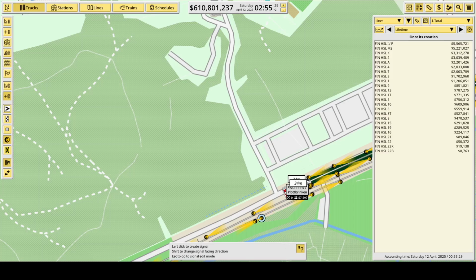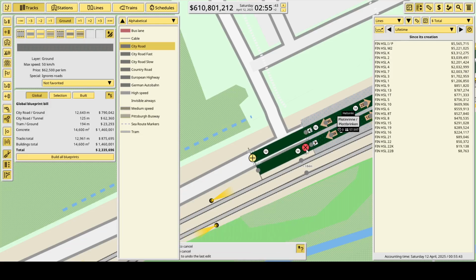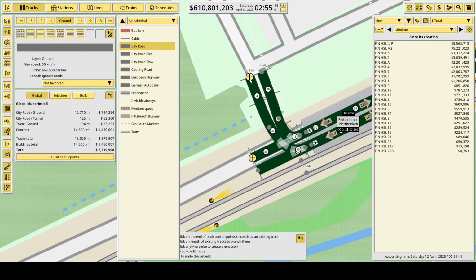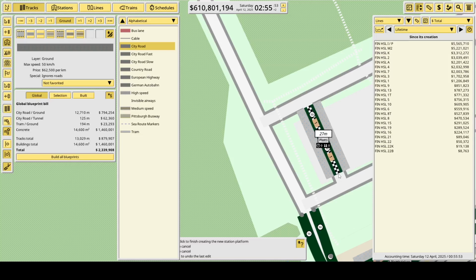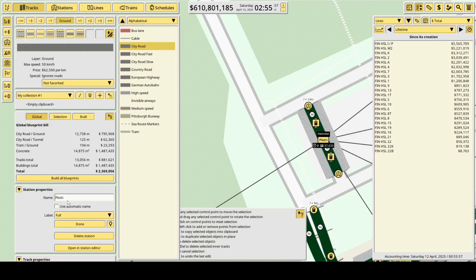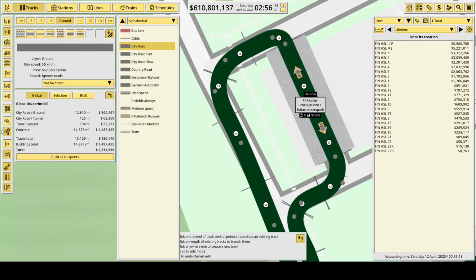But then the sports park is here, and we have pretty much successfully completed another line. Double track ends there. Then we have the stop over here. I hope it's named like that. Let me check. Yes, it is. And then we make a little loop over here, and it's building completed.